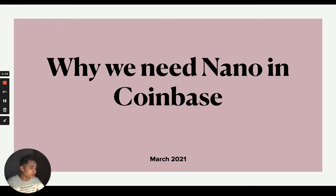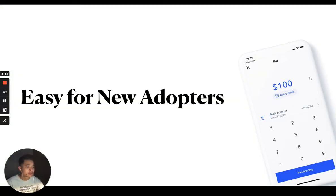Alright, speaking of ease, I want to get to my first point. Easy for new adopters, right? How easy it is for new adopters to buy crypto on Coinbase.